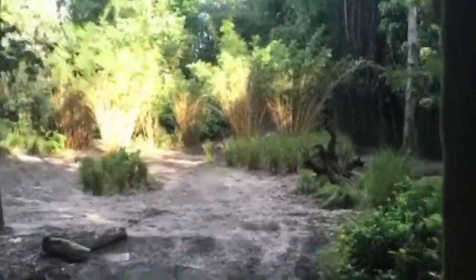Not seeing too much else over here. So let's go up and over the hill and see what we can find on the other side. Looks like there's 3 pathways. I'm gonna go this way.